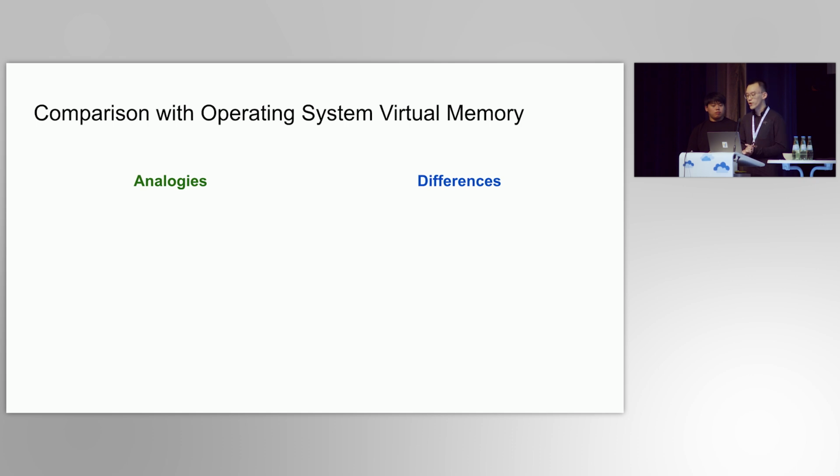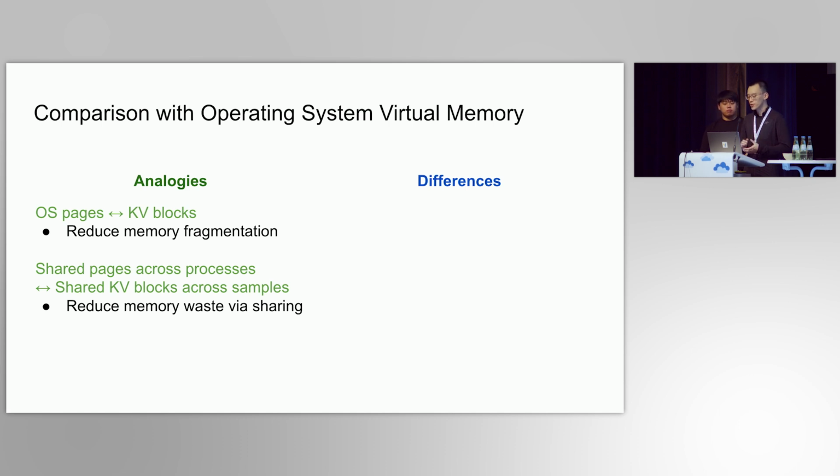In summary, comparing with virtual memory and paging in the operating system, our techniques share many analogies, but also have some key differences. First, both OS pages and KV blocks use paging to reduce memory fragmentation. Second, sharing pages across processes and sharing KV blocks across samples both help reduce memory waste via sharing.